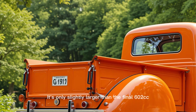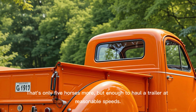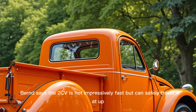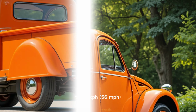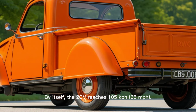It's only slightly larger than the final 600cc iteration fitted in the 2CV and cranks out 34 horsepower. That's only 5 horses more, but enough to haul a trailer at reasonable speeds. Speaking of which, Berndt says the 2CV is not impressively fast, but can safely travel at up to 90 kph, 56 miles per hour, when hauling the trailer. By itself, the 2CV reaches 105 kph, 65 miles per hour.